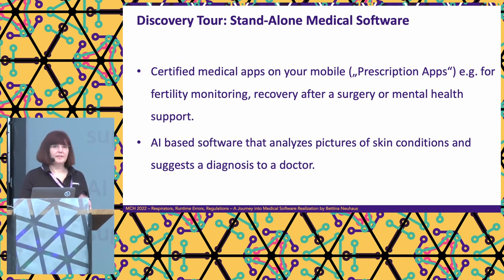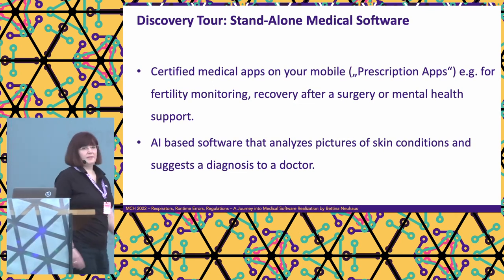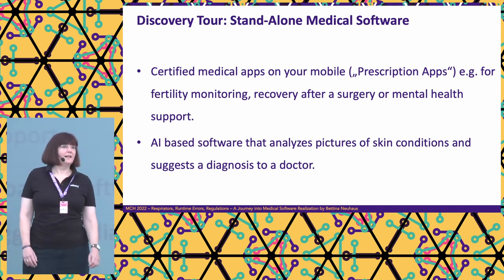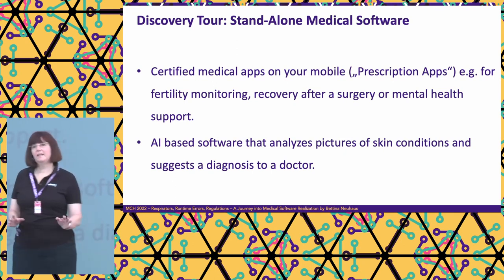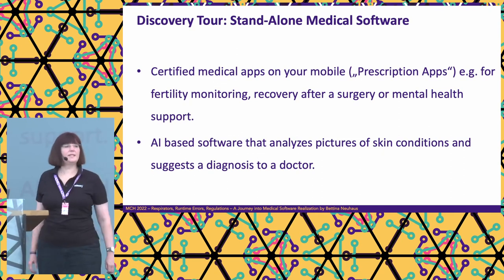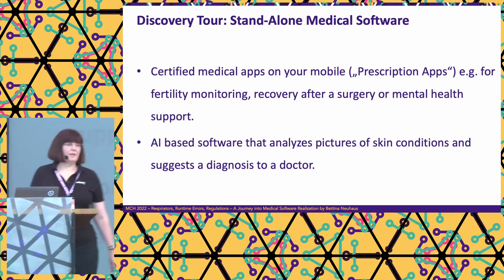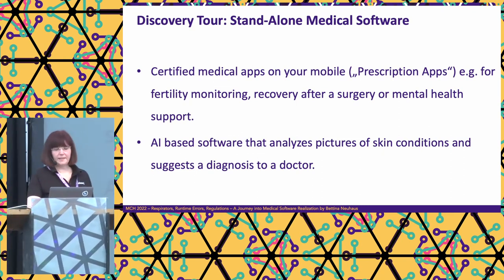So, just talked about that, the prescription apps, and also you may have, for example, the very simple ones or the very complicated ones, AI-based, supporting, for example, skin conditions, making a first hint for a diagnosis, which will then be screened by medical personnel. All of this is medical software, and all of this is regulated.